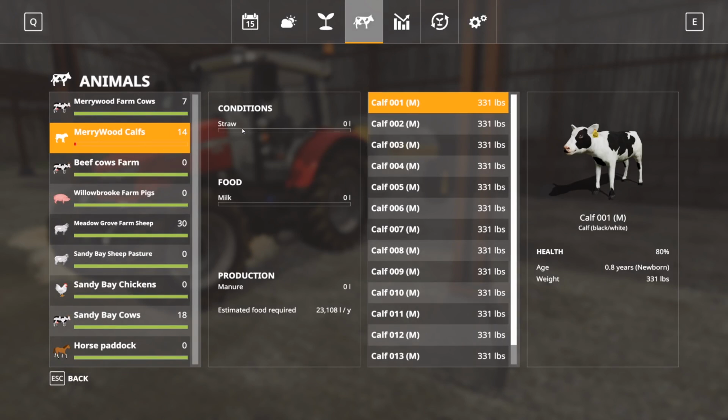I did get 14. As you can see, straw, milk. They do produce manure, which is going to be good. And they're not even a year old. Newborn. Health is 80%. I'm surprised it's that. It should be 0. They have nothing.